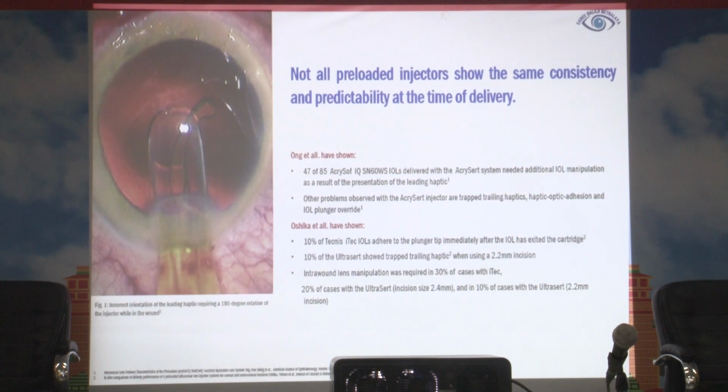Not all preloaded injectors showed the same consistency and predictability at the time of delivery. One study has shown that 47 of 85 ACRISAT systems needed additional IOL manipulation as a result of presentation of the leading haptic. Other problems we get from other preloaded injectors are trailing haptic, haptic-optic adhesion, and IOL plunger override.